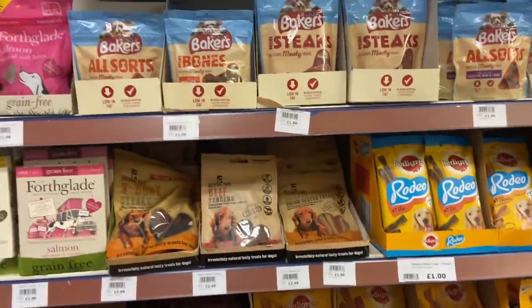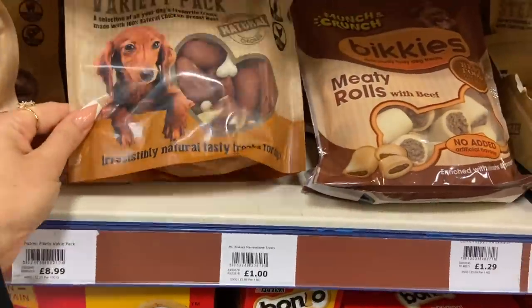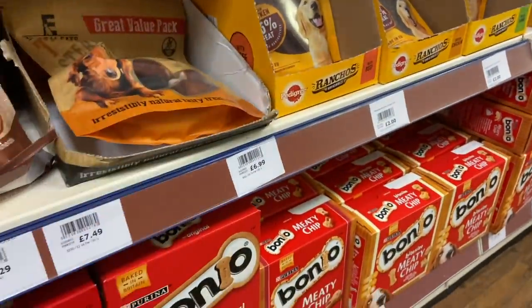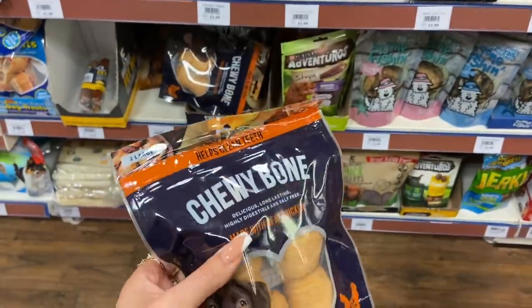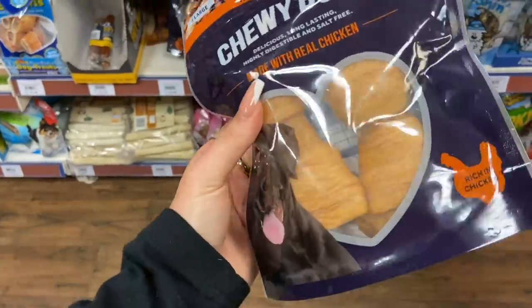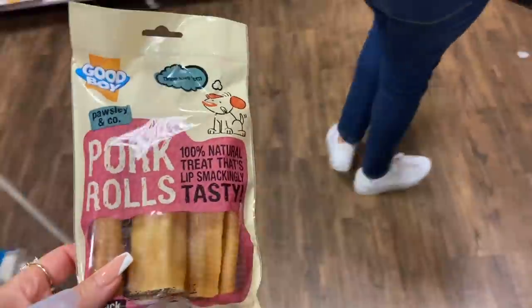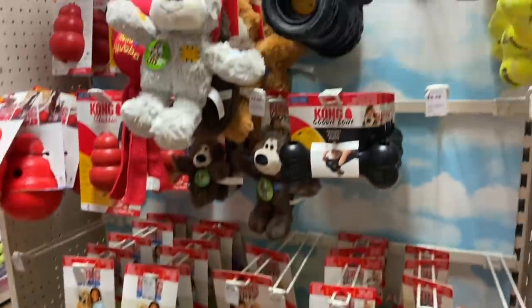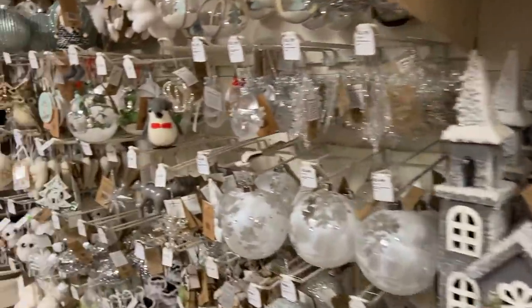He brings Bonnie something back from the dog section. I think we should. Huh? I have to go look at pillows, my bad. Bonnie, what are we going to get Bonnie? That looks like she'd chew it really easily. Should we get her a chewy bone? I'm sure these are Wilkinson's for £1, but they're £3 here. We've decided on pork rolls for Bonnie. She's going to be really thrilled. Oh, we can get her a toy. Look at all the Christmas stuff.